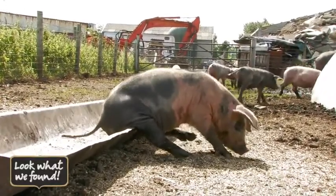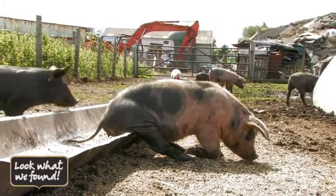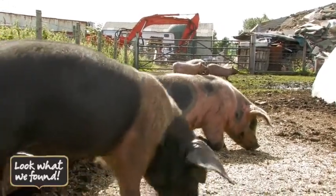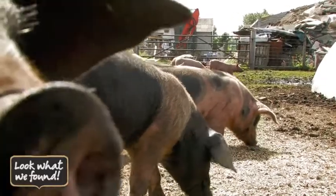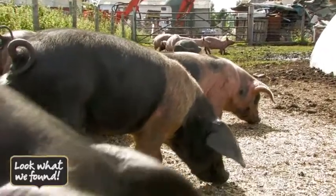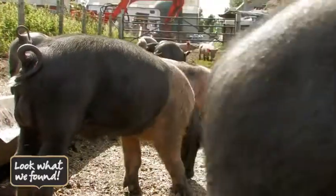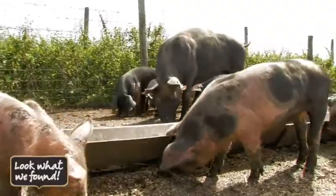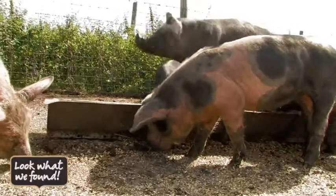And I like the Gloucester Old Spots, well, and all the breeds, but I just prefer the Gloucester Old Spots because they're outdoor reared. They love being outside. We only do the outdoor rearing because we've got the room, and they love the field. They love being outside in the fields, and they're happy pigs roaming around outside, turfing the ground up and things.